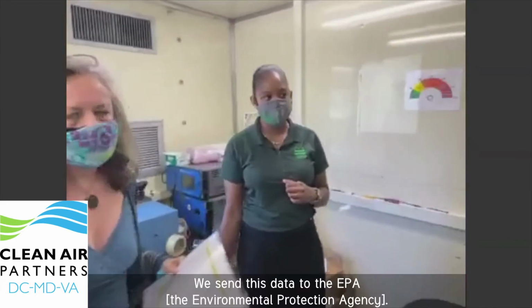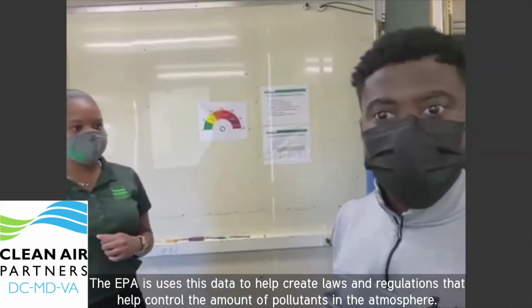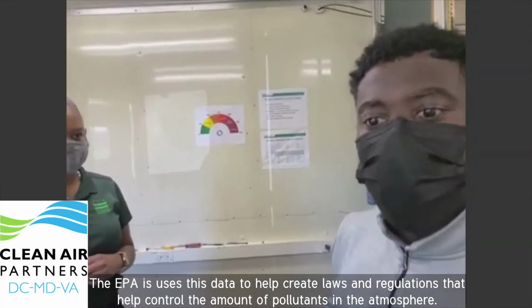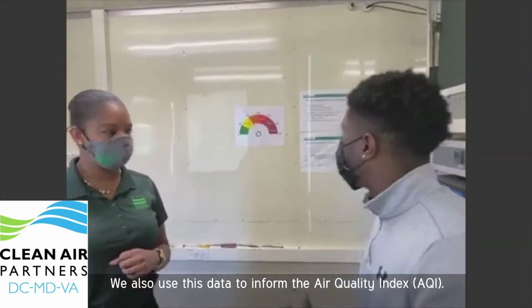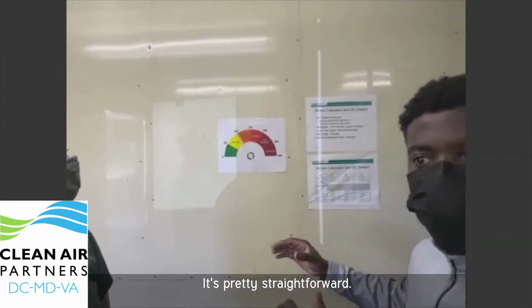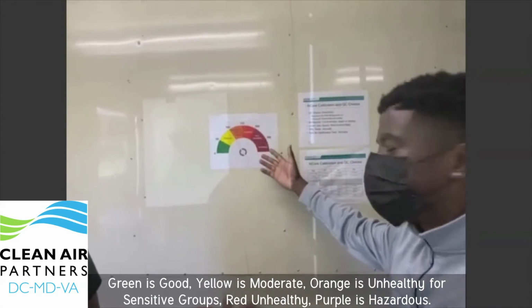We take the data and we send it off to EPA, and the EPA uses this to help create laws and regulations to help keep control over the amount of pollutants in the atmosphere. And we also do this by using an AQI, which is the air quality index. It's pretty straightforward and color coordinated, and it tells us the levels, which are good, moderate, unhealthy, very unhealthy, and hazardous.